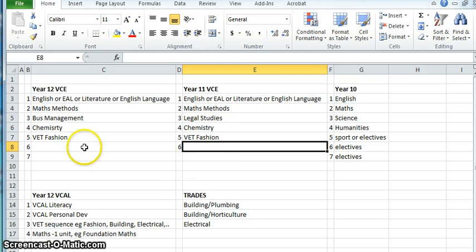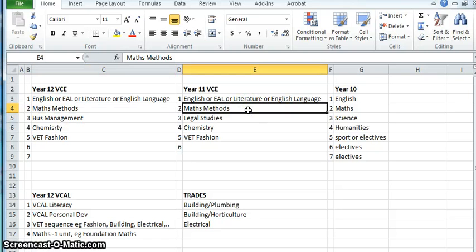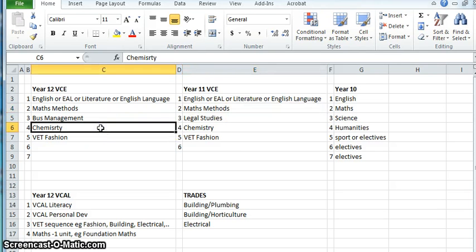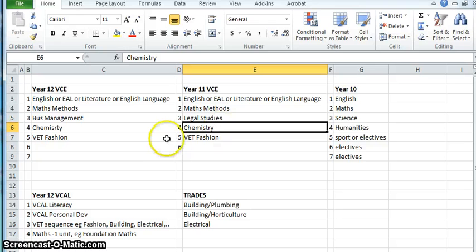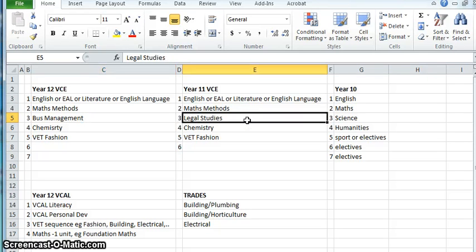Now, when choosing a Year 12 course, you need to take into account that some subjects require the Year 11 prerequisite, like Maths Methods. To do Year 12 Maths Methods, you need to have done Year 11 Maths Methods. Chemistry is another example where you need to have done Year 11 Chemistry. But there are a range of subjects, for example, Business Management, that you don't need to have done at Year 11. Although, as a general rule, you would want to study the subject at Year 11 that you do in Year 12, because it just gives you extra groundwork, so you're going to have much more of a chance of getting a good result.